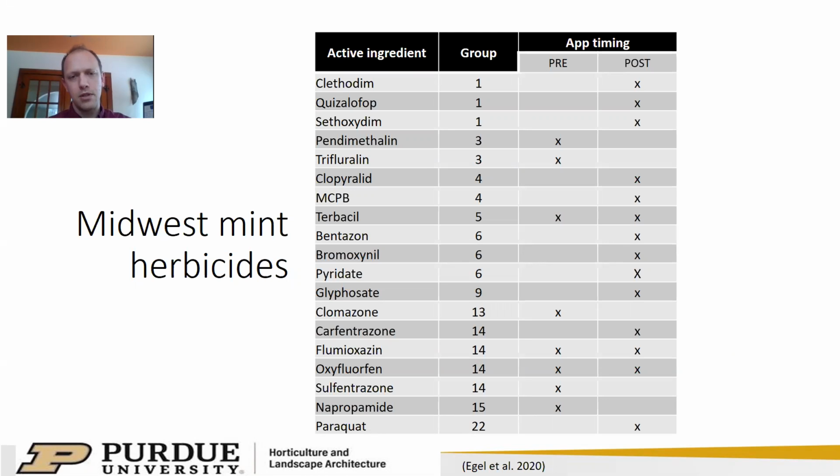You're familiar with the herbicides that are labeled for mint in the Midwest, and although there appear to be a lot of them, we have a heavy reliance on just a few herbicide groups. So when we rotate herbicides to try to mitigate the potential for herbicide resistance, some of the things that we do is to try to rotate through modes of action. And you can see on the screen the herbicides labeled in mint in the Midwest. And we have a heavy reliance on group 5 and 6, which are the photosystem 2 inhibitors.